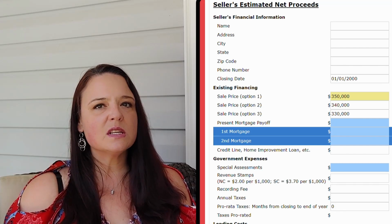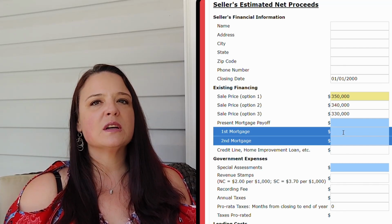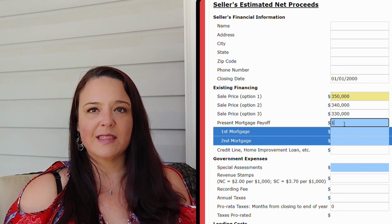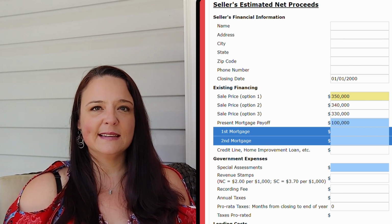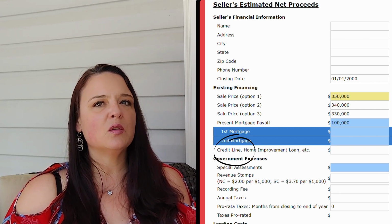This field usually represents your original lien holder. So we're going to say that your current payoff is $100,000, and we're going to plug that in this field. For this example, we're going to say you don't have a second mortgage, so we're going to leave this one blank. The next line, credit line, home improvement loan, etc.